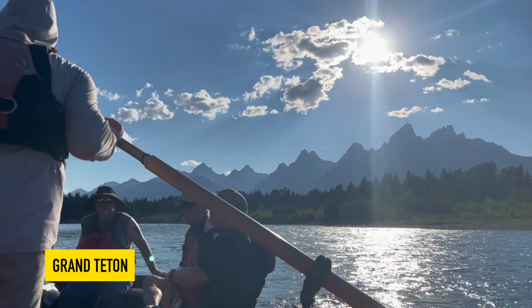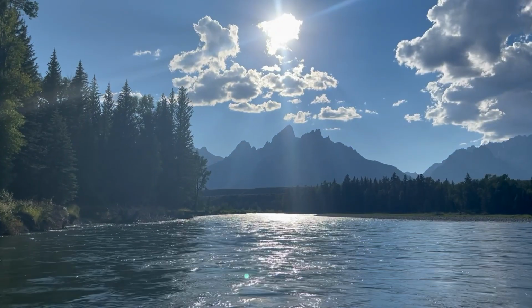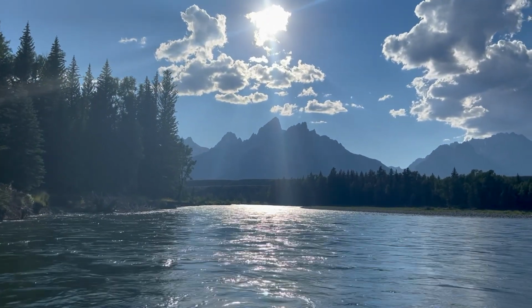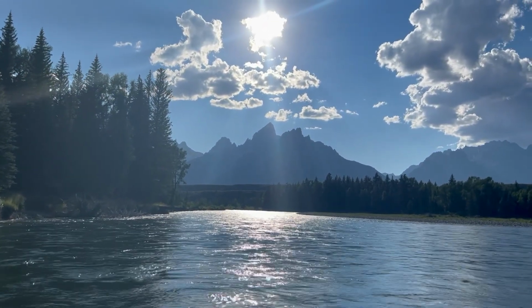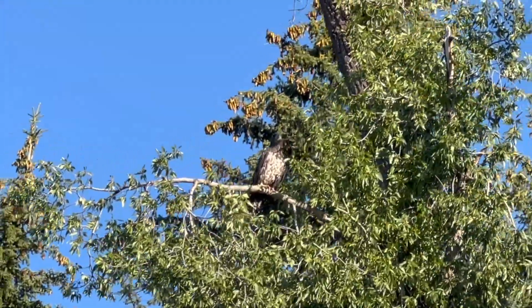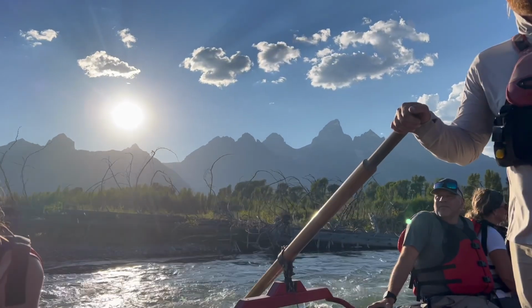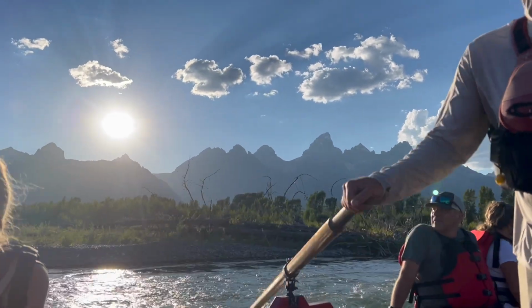But if that's not your style, there is a wonderful scenic float through Grand Teton, through Triangle X. And we did that a couple years ago with 2 of our smaller children. And that was just a breathtaking ride. That's where we saw the eagles, beavers, and Teton. Incredible. It's like when you leave the Tetons, you miss those mountains because you just get that beautiful view no matter where you are in the park. And every time we go to leave, I'm just sad I don't get to see that every day.